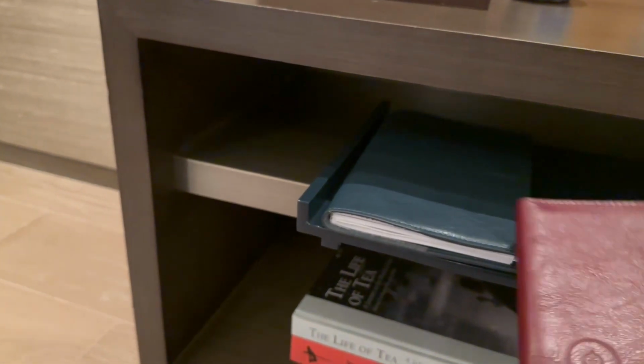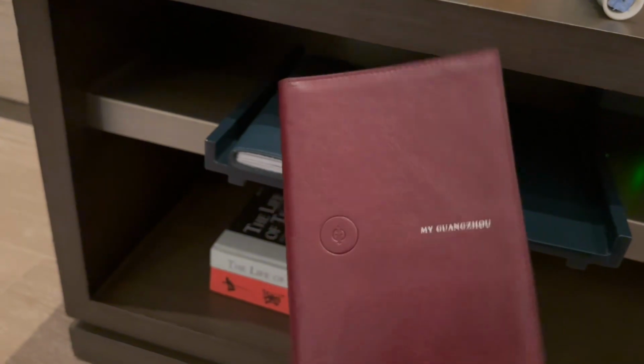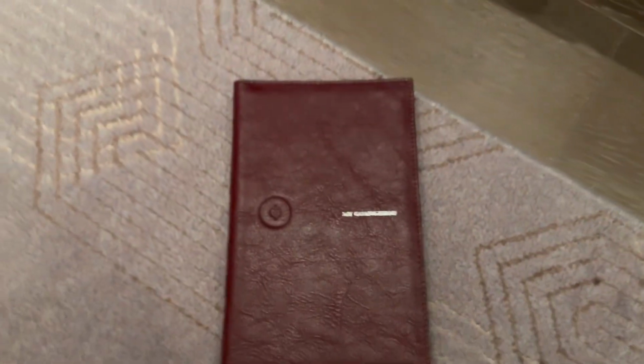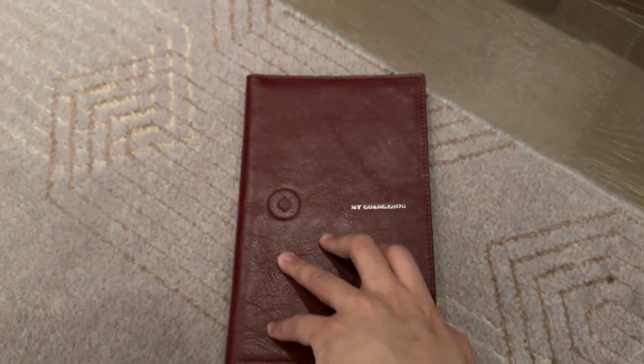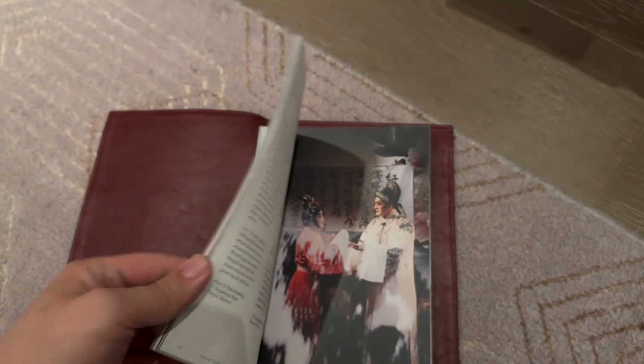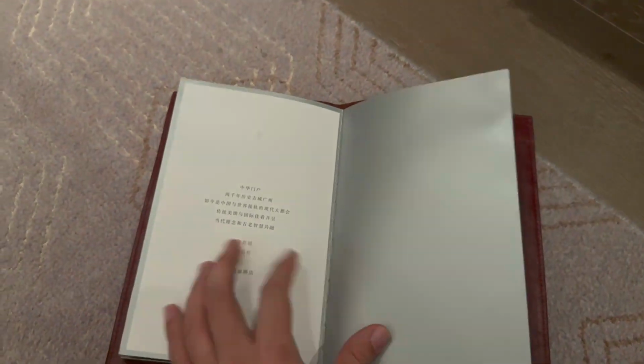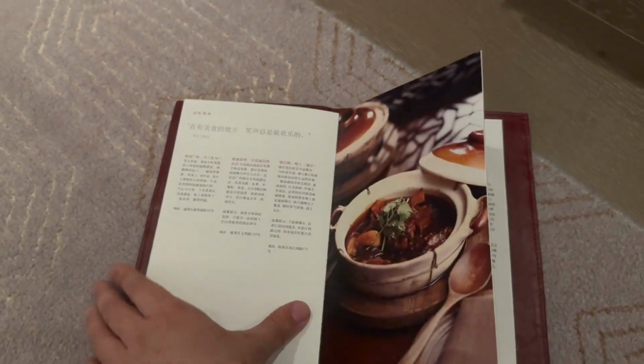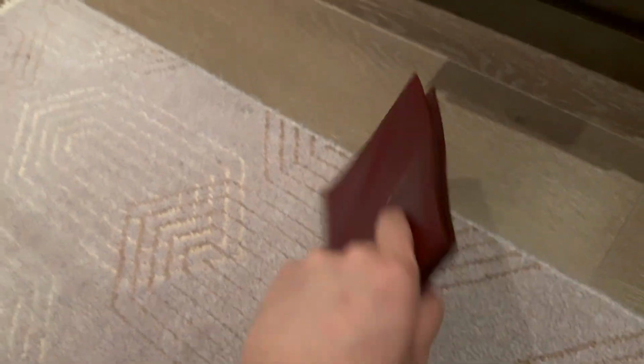Also, there's some introduction of the Rosewood Guangzhou for you to read. And let's check it out very quick. So it's both in English and Chinese, and the Chinese is flipped reversed. It's like the traditional Chinese printing method.